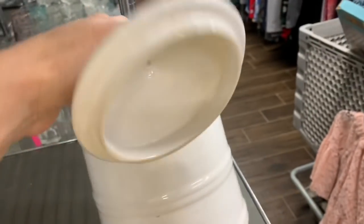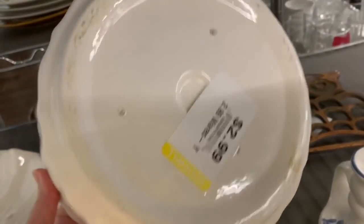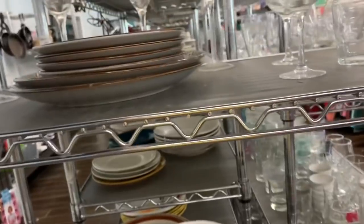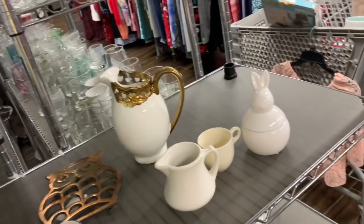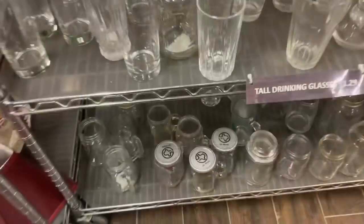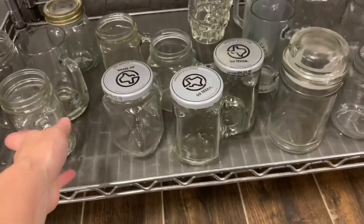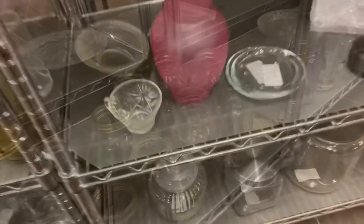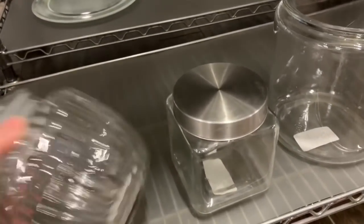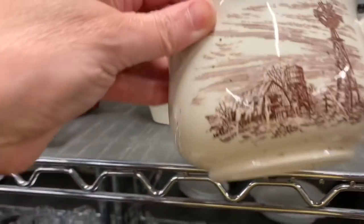Think about it in the book. Cookie jar. Too bad this other one don't have a lid. This is so pretty.